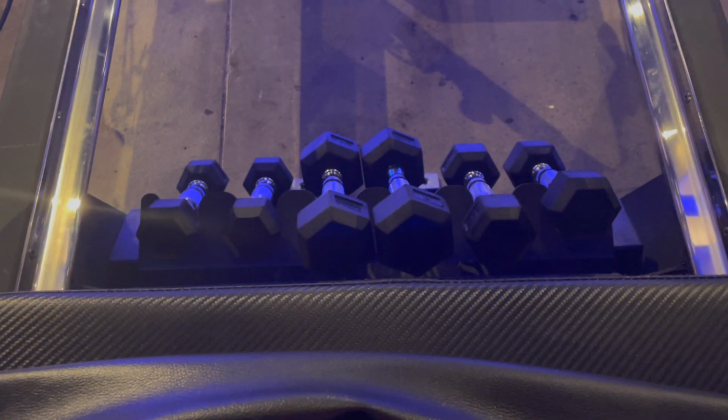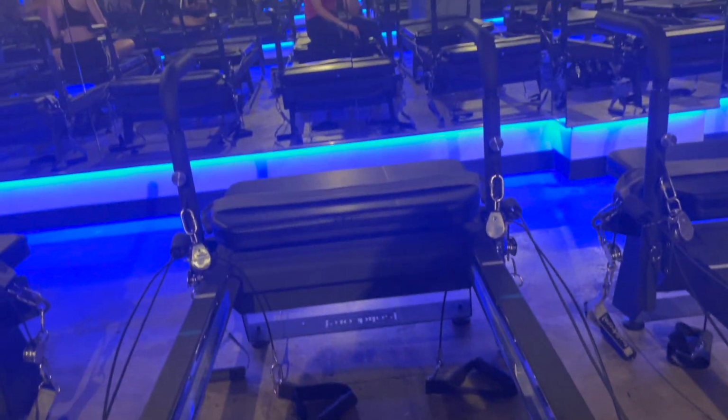There's also handlebars and we only use them for balance. I think there might be other classes that use them in the workout more. And then there's also pulleys, which we only used one set right at the end for arms. And then there were also free weights. We didn't use any of those, but you could tell that there was a lot of things that you could do on this machine. So the instructor explained all of that.